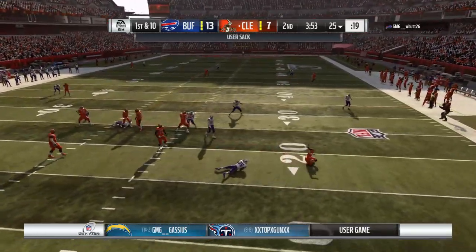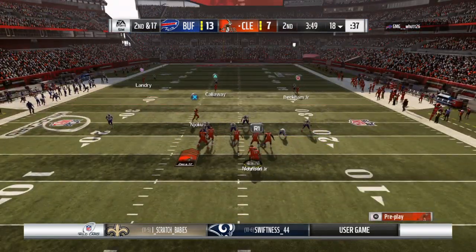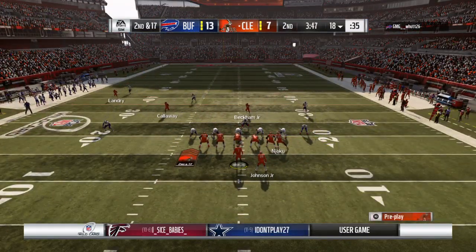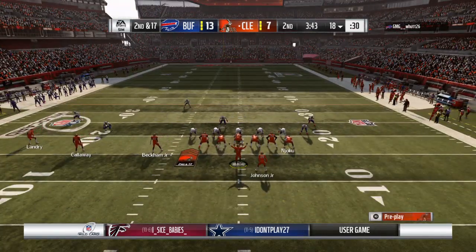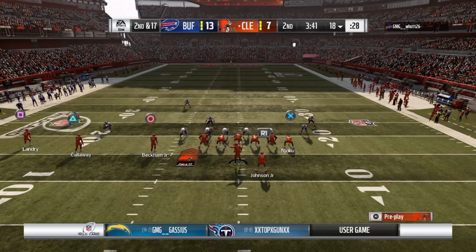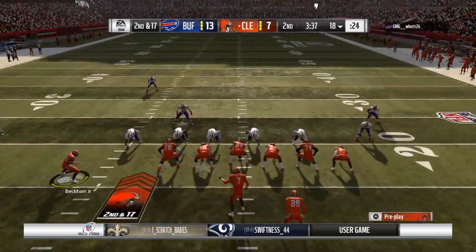Got to come out. And he can't get rid of it. He's taken down. Jerry Hughes in there to bring him down for a loss of 7. Brandon, if I'm an offensive coordinator and I see an all-out rush like that, I file it away because I'm going to use their aggressiveness against them as this game goes on. I'm going to hit them with a screen soon.